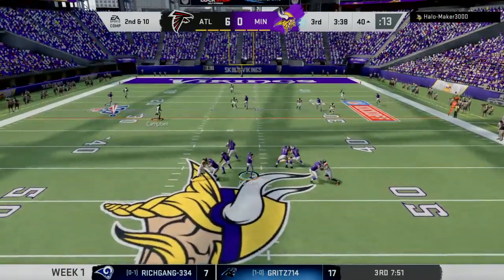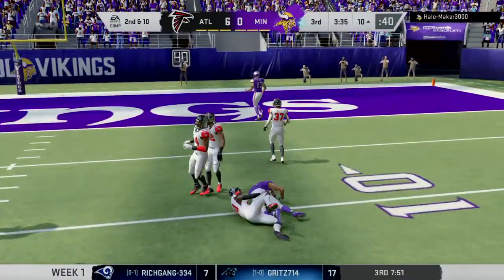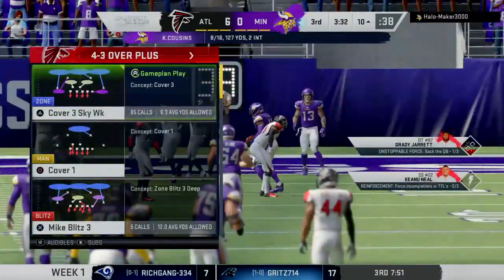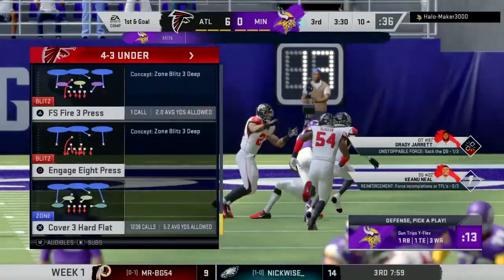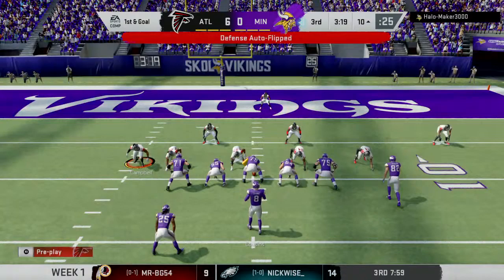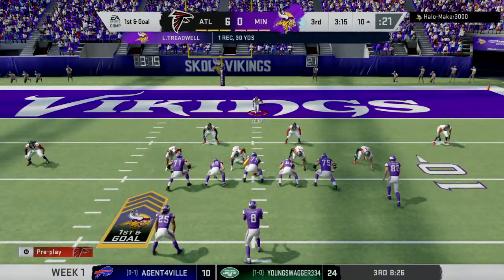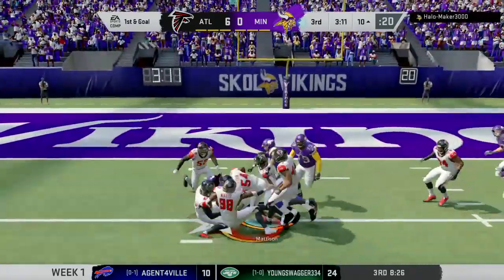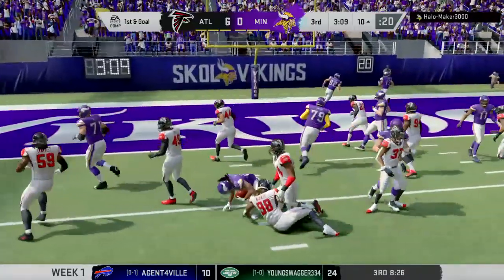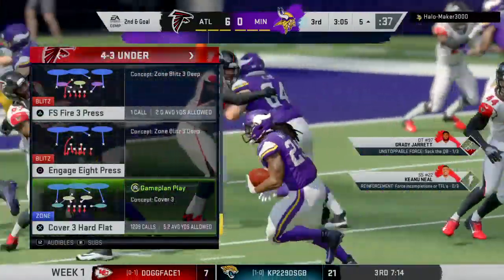On 2nd and 10, Cousins. It's caught by Treadwell, and he's taken down, but not before reaching the 10-yard line. That one goes for 30 yards. So now following the big play, they've got a 1st and goal all the way down at the 10. Draw play, Madison, and a nice pick up there as he'll take it from the 10 down to the 5-yard line.